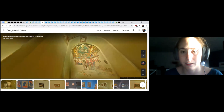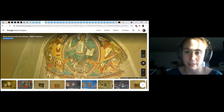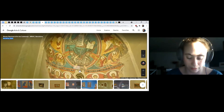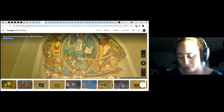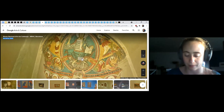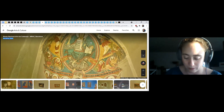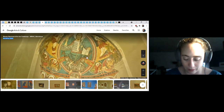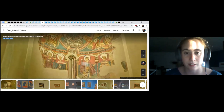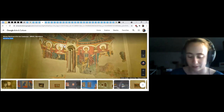So you'll see here that Jesus has a nice halo over his head. He has the world at his feet. The book that he's holding in his hand says, Ego sum lux mundi, which translates in English to I am the light of the world, as well as Alpha and Omega, which, again, means the beginning and end. And on this level, you'll also see St. Thomas, St. Bartholomew, the Virgin Mary hanging out, St. John the Evangelist, St. James, and San Felipe.